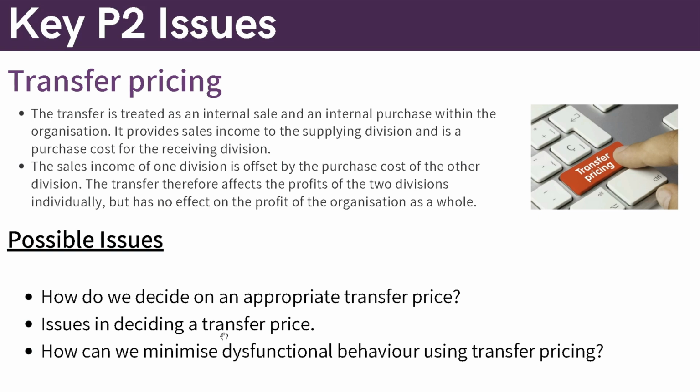So we'll quickly look at several available transfer pricing strategies and their pros and cons. First, we have the market-based transfer pricing strategy, where we base the price on the market price of the product or service.